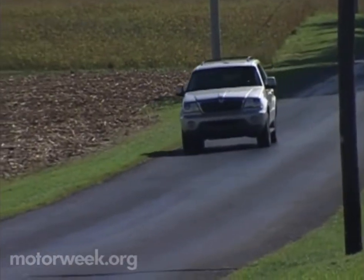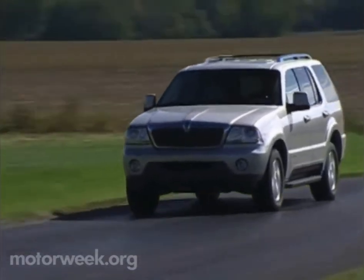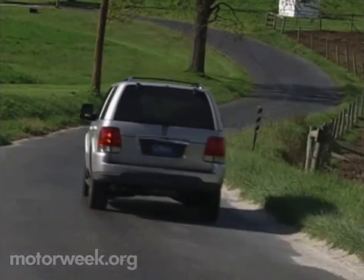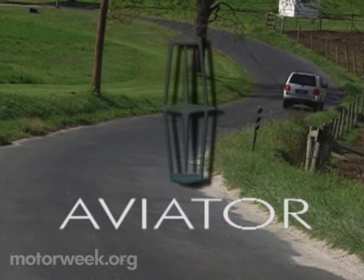The 2003 Lincoln Aviator is American luxury through and through. All the refinement and aggression of a full-size luxury SUV, but in a package that's a little more affordable and a whole lot easier to park.